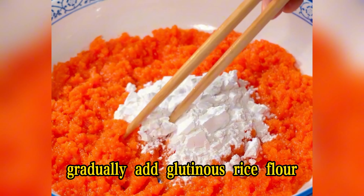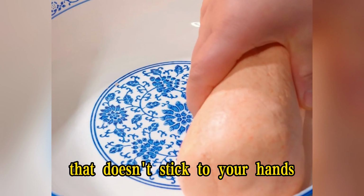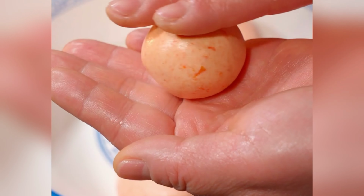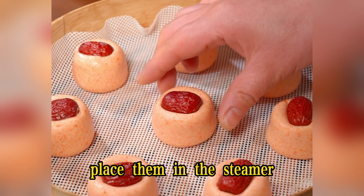Gradually add glutinous rice flour, stirring with chopsticks until it looks like shaggy flakes. Then, knead it into a smooth dough that doesn't stick to your hands. Rub a little oil on your palms to prevent sticking, take a small piece, and roll it into a ball. Garnish with half a red date, and once they're all ready, place them in the steamer.